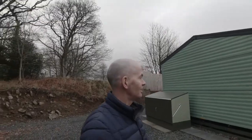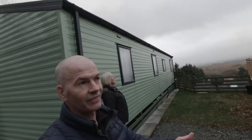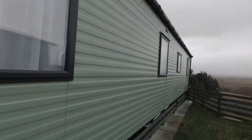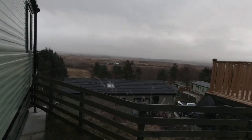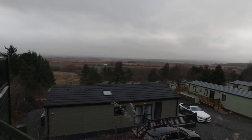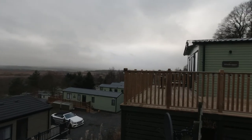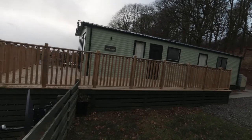So that's us up at the very top of the campsite here, and Arlene and I just went for a wander. And we wouldn't have one of these static caravans, but there's nobody in this one, so I'll creep along the front. But the views are just amazing. This is the top end of the site, and you can see into the distance there. What a view. Amazing, that's a nice one there with a big decking area. Yeah, beautiful.